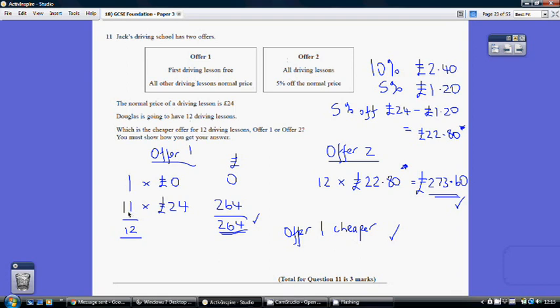So how much do we pay under offer 1? Well, one lesson is free, so that's no money. But the other 11 lessons are going to be the normal price of £24 each. 11 times 24 is 264. So offer 1 gives us £264.